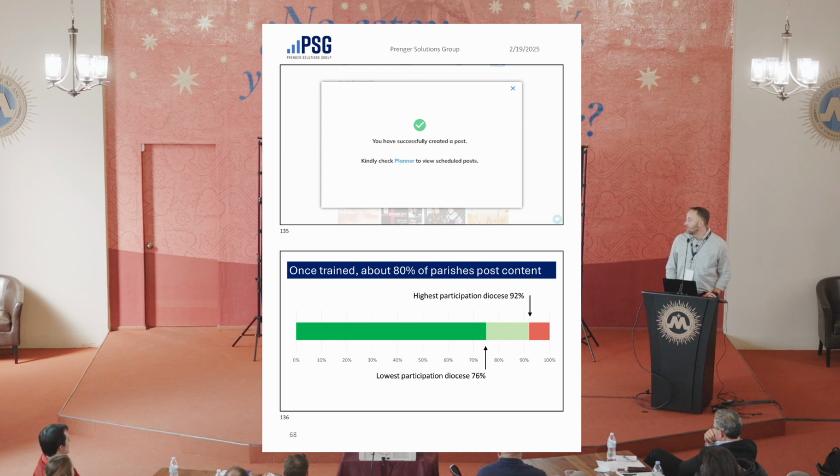This is the stat I'm most excited about. When we've rolled this out, so this is now in, I think, 40 dioceses. If your diocese uses this tool, raise your hand, right? They just started. Colorado Springs, Phoenix, Wichita, Boston, Lansing, Harrisburg, Oklahoma City, on and on. This will be in every diocese probably in the next year and a half.